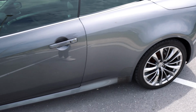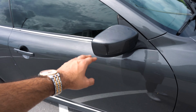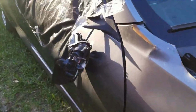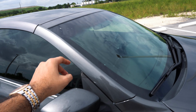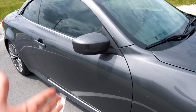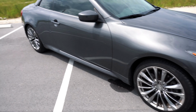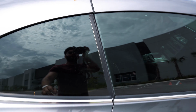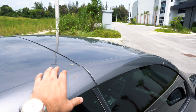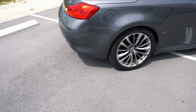And then on the other side, I'll show you real quick, we did replace this passenger side mirror. These are motorized, so when you lock the doors, you press the button on the driver's side door, these do go in, so that was a motorized feature that I needed to replace. Everything else was good to go. We do have a little bit of scuffs like this one right here. We do have some roof damage right here that we never really got around to fixing, but everything else is pretty much good to go.